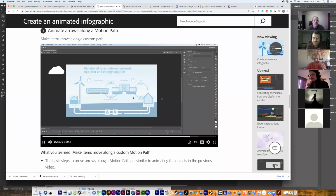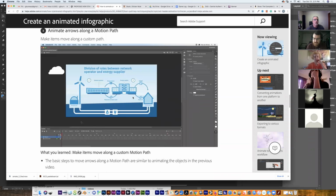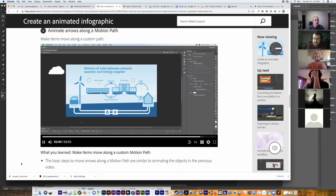As you can see, the arrow now moves nicely along the path. Click on scene 1 to go back to the main timeline. I've already repeated all steps on the other arrow, so when we test this animation in the browser by going to Control Test, we see the end result.